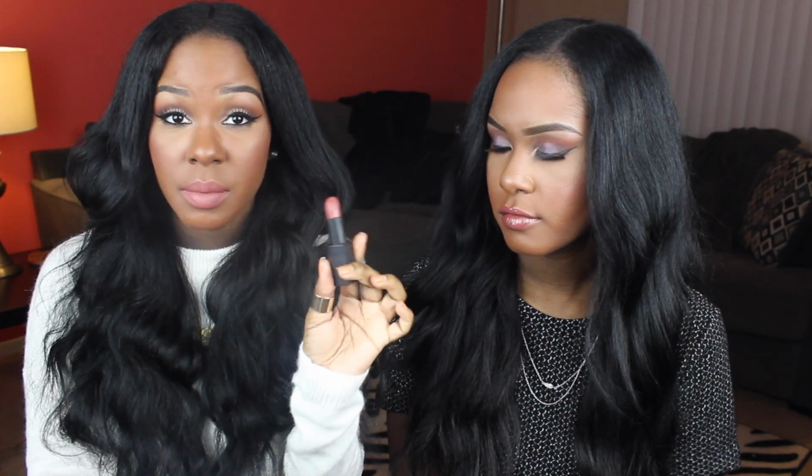The next lipstick I have is from Nars and this is in the color Pagale. This is from their original line, their regular line, not the Audacious line. And this is very similar to Creamier Coffee, but it's a lot more matte. This is a cream sheen finish for MAC. This is just straight up matte.